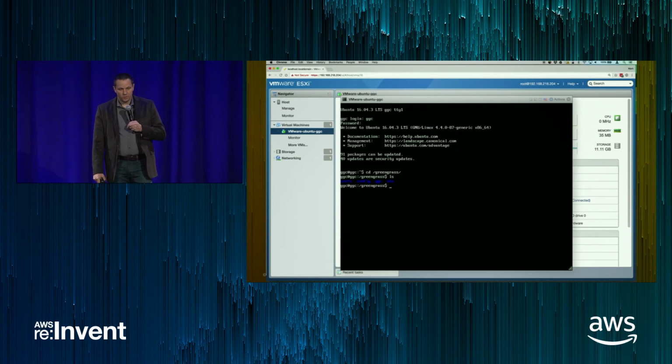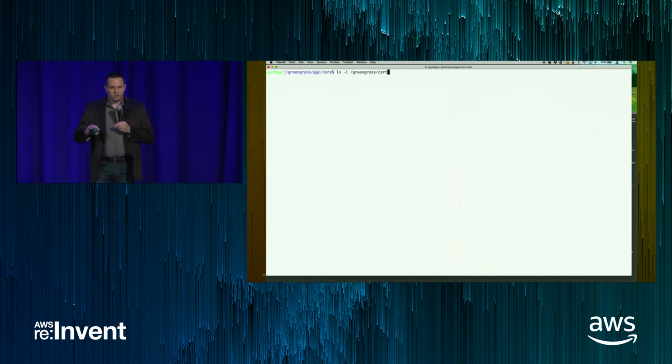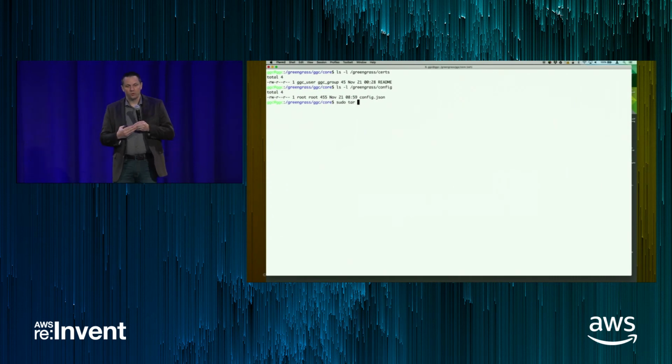So let's go ahead and switch out of that. Now we're going to go a little bit further, because we need to import our certificates and our configuration to finally start the Greengrass environment. So that's what you're going to see here. Let's unpack and import our certificates, and once that's done, we're going to be able to start Greengrass.